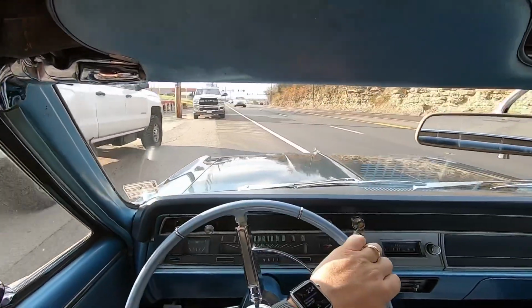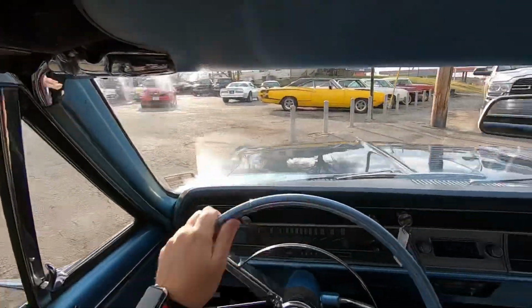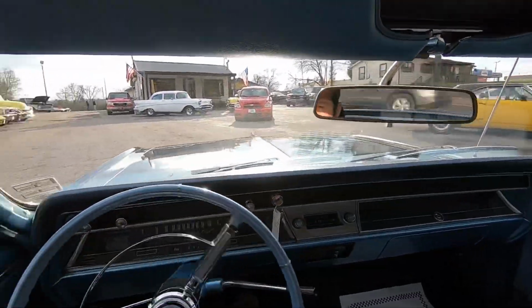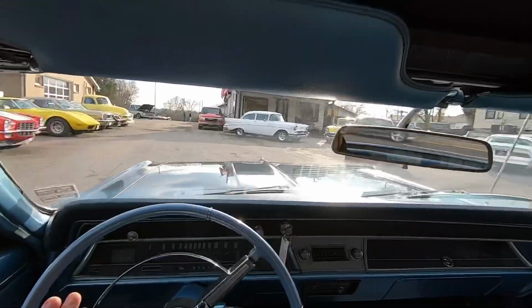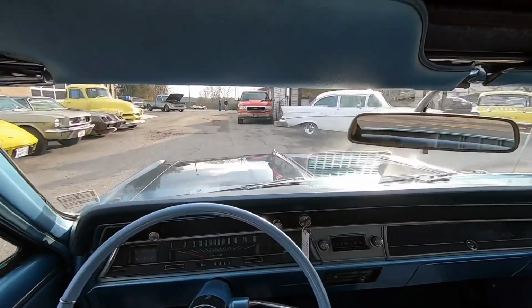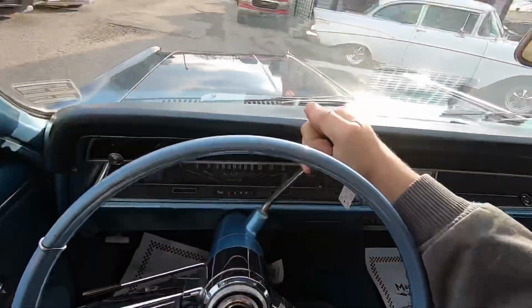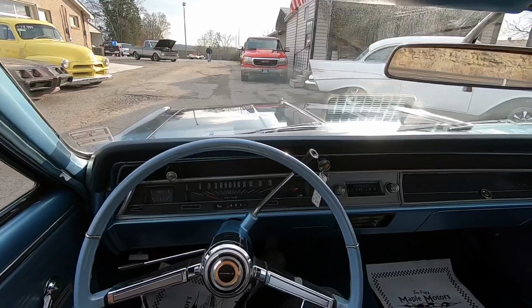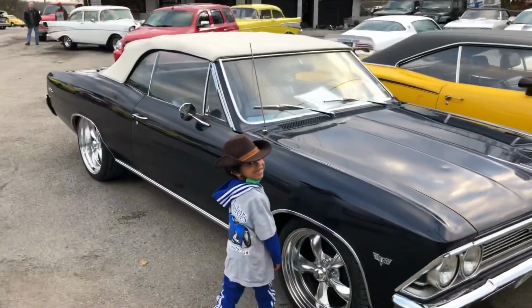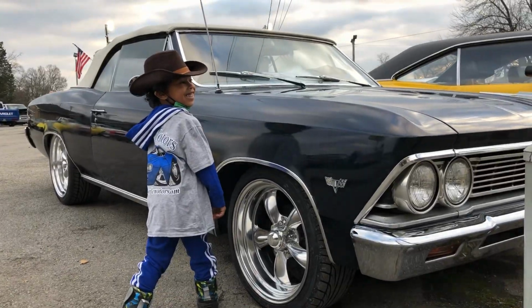Let's see here. I'm gonna pull in the entrance here. We're gonna go ahead and finish this video up. I've got a few more cars that I wanna jump on today and see if I can get online. I appreciate y'all riding along with me. All right. Of course, Ivory up here photo bombing. He's got his gear on.